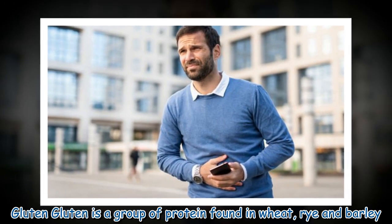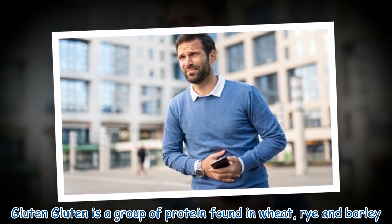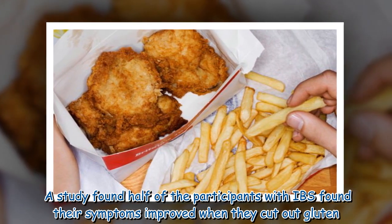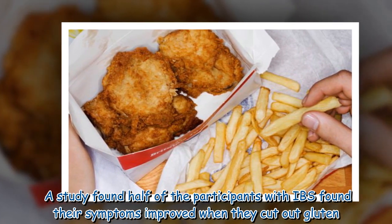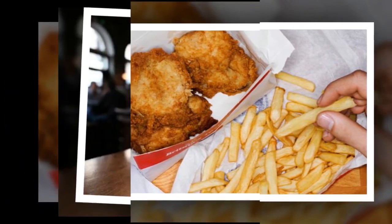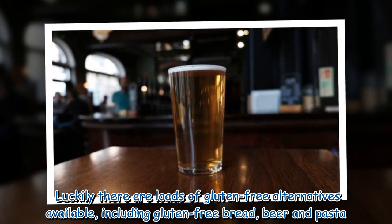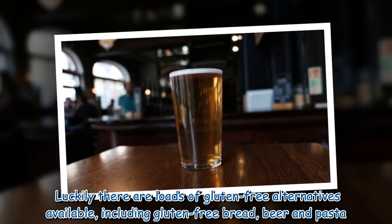Gluten. Gluten is a group of protein found in wheat, rye and barley. A study found half of the participants with IBS found their symptoms improved when they cut out gluten. Luckily, there are loads of gluten-free alternatives available, including gluten-free bread, beer and pasta.